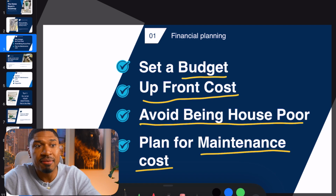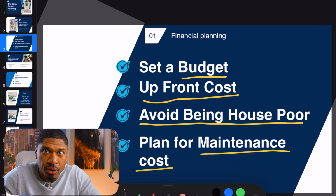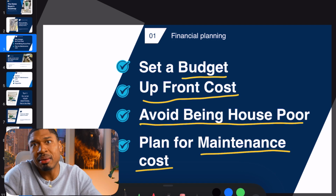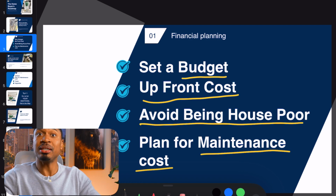Let's say you can spend $5,000 a year on maintenance, right? Sometimes it could be a little bit higher depending on the age of the home, and also depending on how much work is needed coming into buying the home. A lot of the houses right now are grandma's house, right, which haven't been touched since the 80s or 90s. These are things you've got to think about.